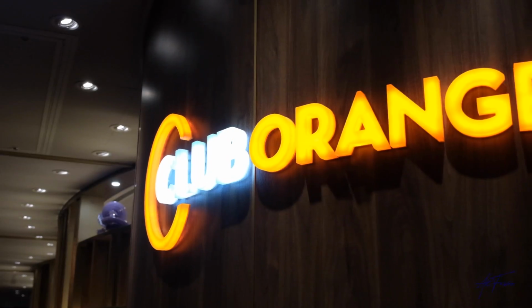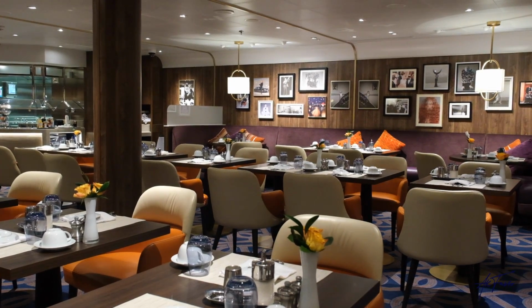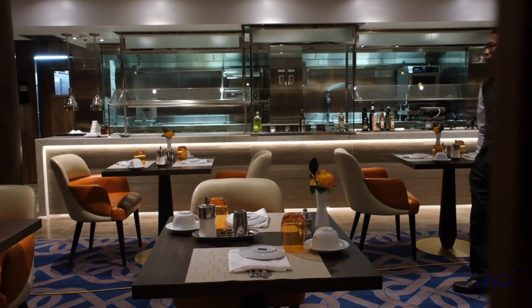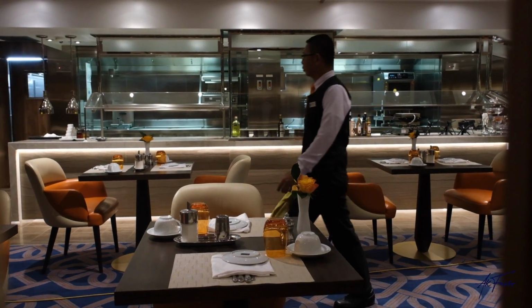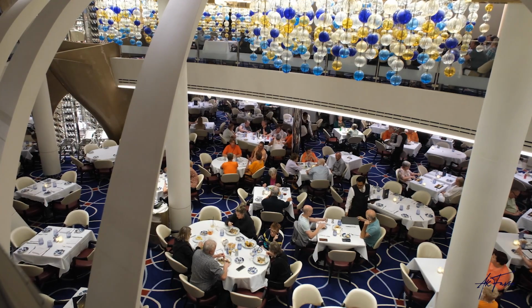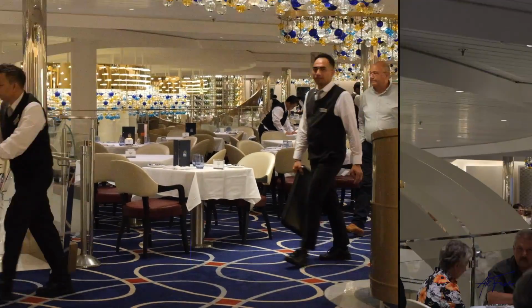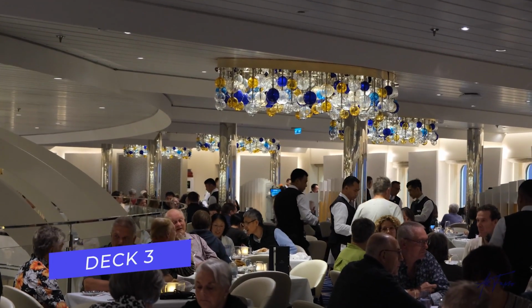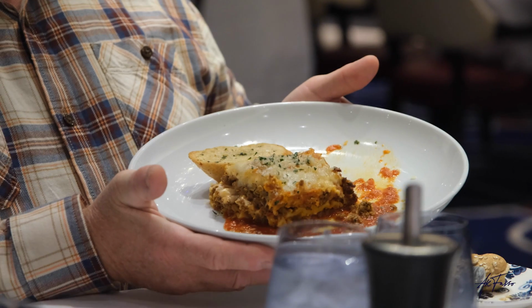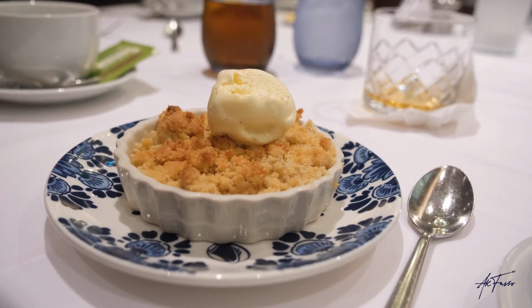Along that same vein, Club Orange was an exclusive dining experience reserved for Club Orange members only, so maybe I'll be able to share with you my thoughts on a future sailing. Where I did eat, however, and frequently, was the main dining room, which spanned decks 2 and 3. My table was situated on Deck 3, known as the Promenade Deck. Service was wonderful, and we were consistently impressed by the food selection each evening.